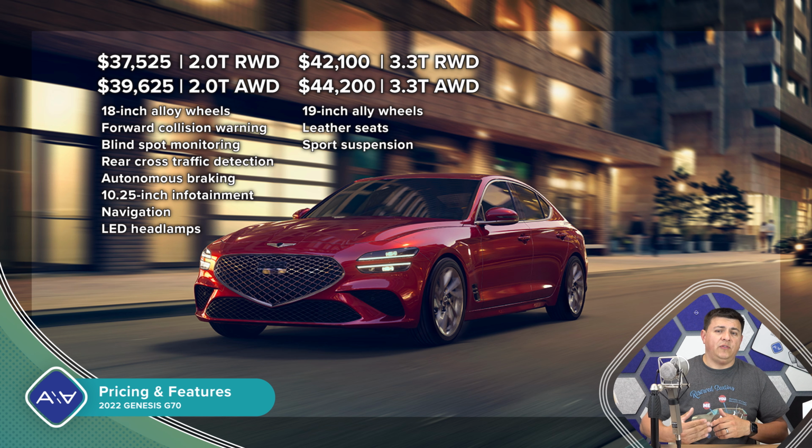If you want the more powerful engine, that's going to be the 3.3-liter turbo for $42,100 in rear-wheel drive form, $44,200 for all-wheel drive. And if you get carried away with options, the most expensive you can get your GV70 is a relatively affordable $53,000. Obviously, that's affordable with air quotes because we are talking about a luxury vehicle. With that out of the way, let's dive into the competition.